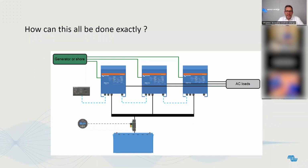How exactly can it be done? Of course, between the generator and the loads, you have to build a system. That system consists of inverter chargers, and these inverter chargers are bidirectional. That means they can charge and they can also discharge from the battery and produce AC.